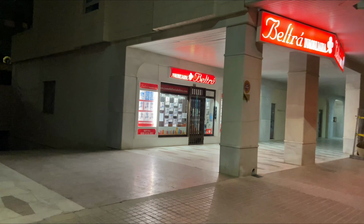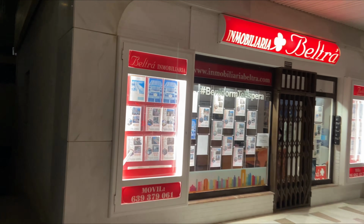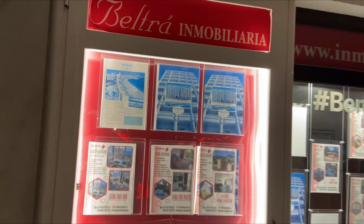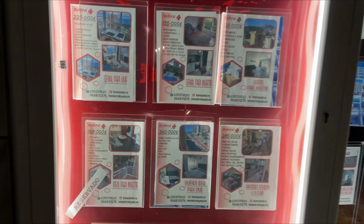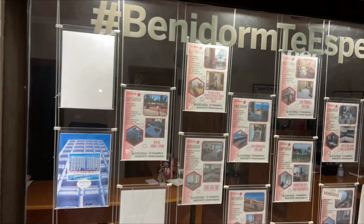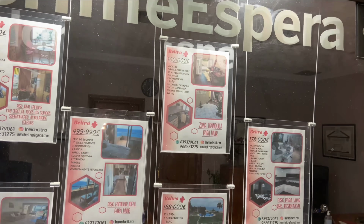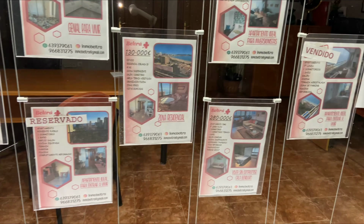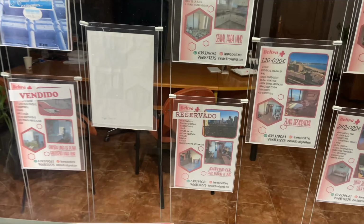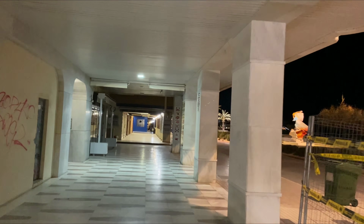Ooh, the real estate companies. Let's go and see how much apartments cost right now in Benidorm. I'm even intrigued what the prices are right now. Okay, 220,000. Great for living, great for investment, they say. 125. Okay, here we have 120,000 as well in Benidorm. 160, 178, 168, 130. Great residential area, they say here. This one is booked, already sold. So basically, prices are not as bad. Less than 200,000, you're able to find something in here.